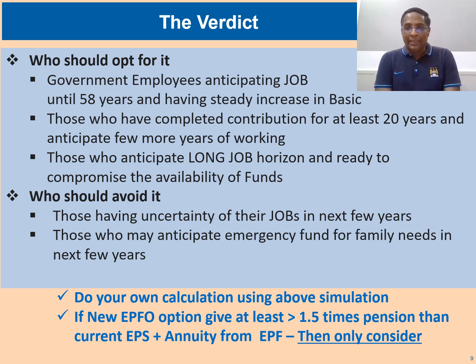This is the key takeaway of this video, and once you do your simulation, you will know what to do with your higher EPFO option. I hope this video helps you to make the decision before 3rd May. So what are you waiting for? Go and do your own simulation.